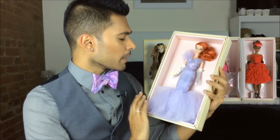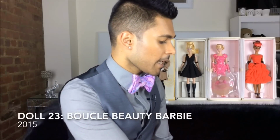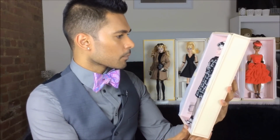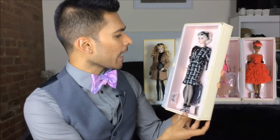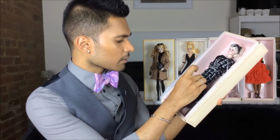I love all the little mini micro paillettes and beads that they have on the bodice. Again, so beautifully done. Boucle Beauty. Now, she came out in April of last year, April of 2015, and she is so pretty as well. I love the super bleached blonde, almost white hair. The tweed is so beautiful. It's so nicely done. Everything is beautifully lined.